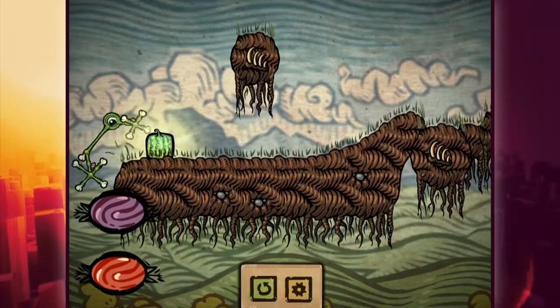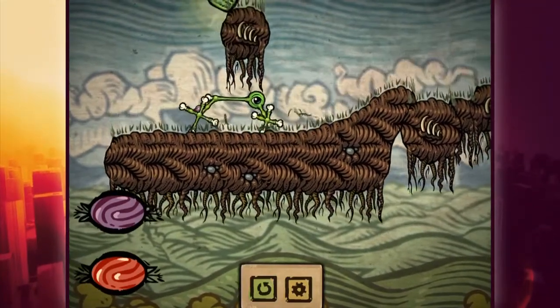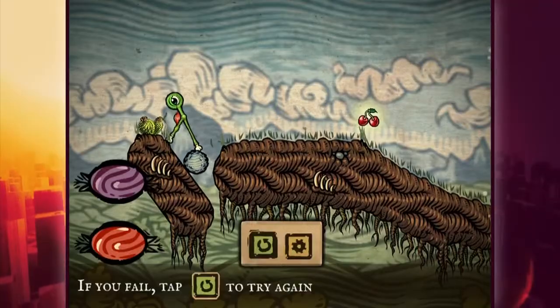But the restarting is so seamless. You just jump right back into it. There's not even really a fade out. You're just jumping right back to where you started again. And I love that because you want that for an iOS game. You really want that to keep you coming back.